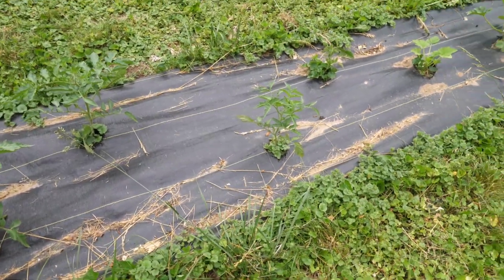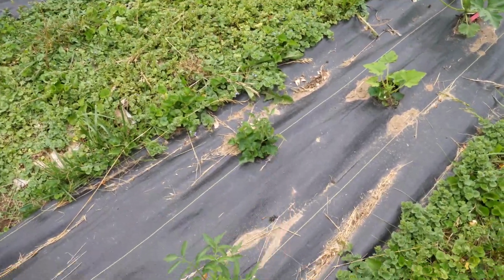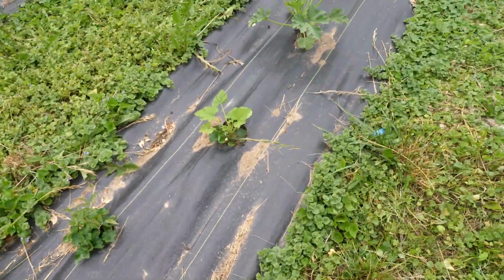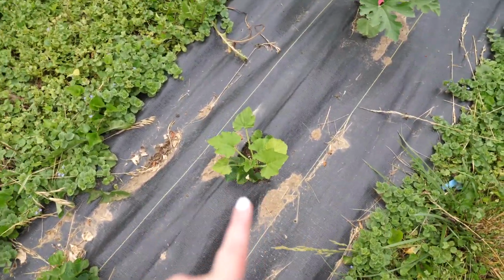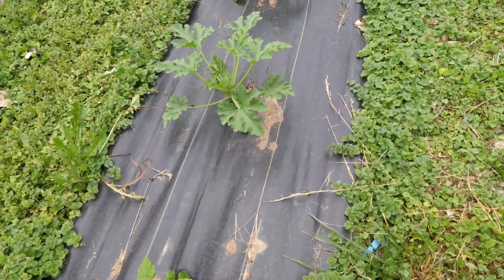These are starting to really put on some height too, which is good. This one's a little smaller, but they're all looking great. And then I have some summer squash. This is an Italian striped zucchini. This one's much younger than these 3.